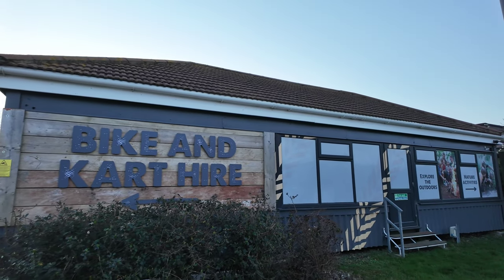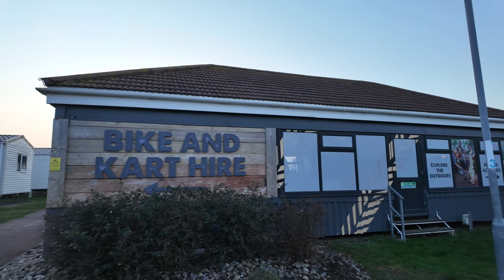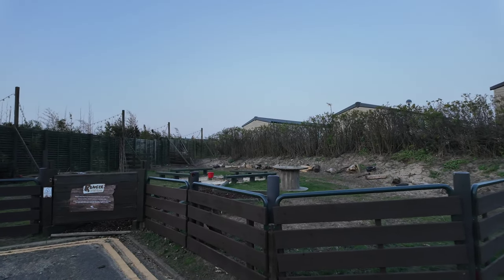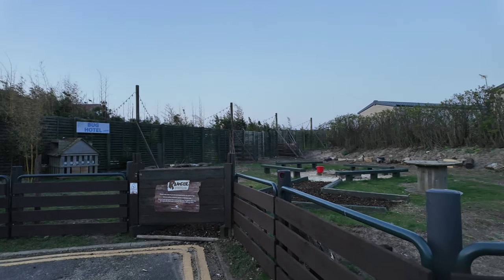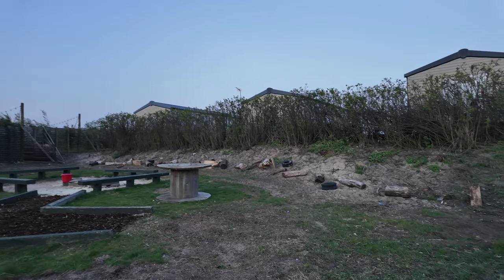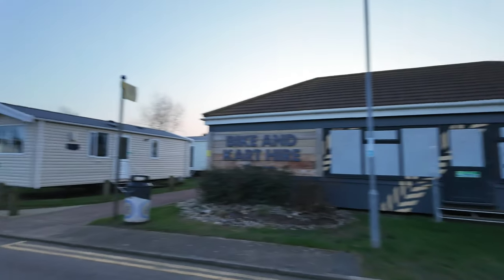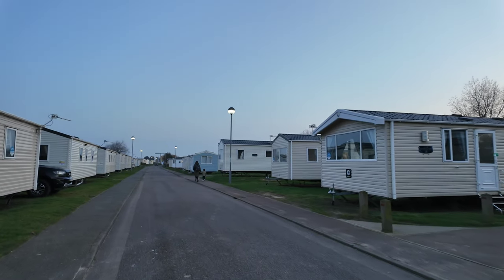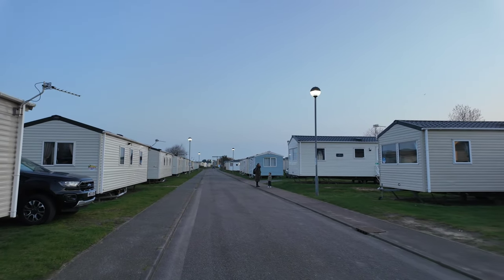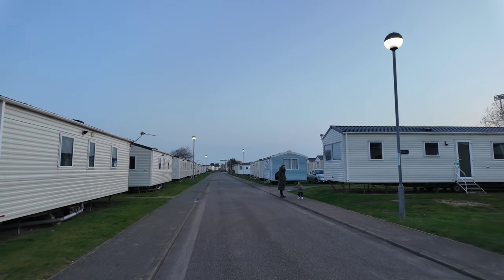So I just thought I'd grab a quick shot to show some of the other activities. Next to that restaurant you've got the bike and cart hire, which is closed at the minute. I'm guessing that'll be open in the morning. And then you've got the other ranger station, with a bug hotel, outdoor activities, woodland type stuff, which is quite cool. We're just going to have a walk over to the clubhouse, the main bar, the takeaway stuff, the evening entertainment and the arcade.